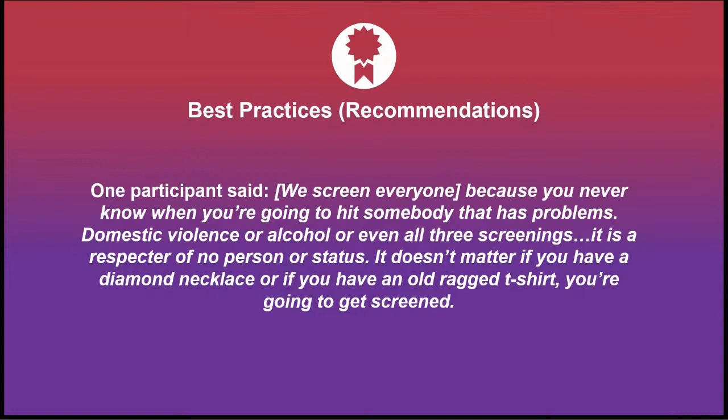So one participant said that we screen everyone because you never know when you're going to hit somebody that has problems. Domestic violence or alcohol or even all three screenings, it is a respect of no person or status. It doesn't matter if you have a diamond necklace or if you have an old ragged t-shirt, you're going to get screened. That's a really important statement because some providers, and I love our providers, we have providers that are amazing, but we have some providers that think, you know what, I've known that patient for 15 years. They're fine. They don't need to be screened. But they don't know.